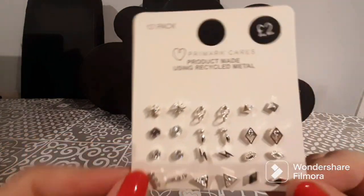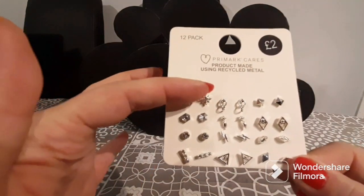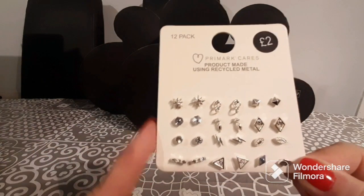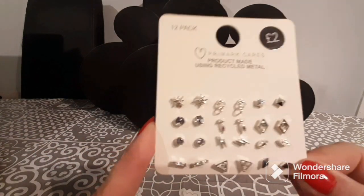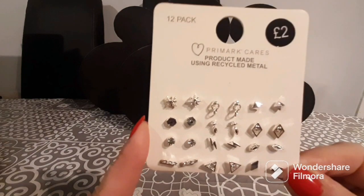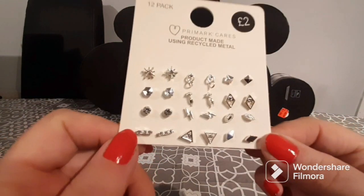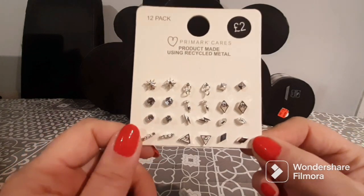I really, really liked this style. Only £2 and you get 4, 8, 12 sets. I have no issue using cheaper earrings. It says a 12-pack right up here. I could have read it rather than count it. I don't mind using cheaper earrings because I switch them out all the time.